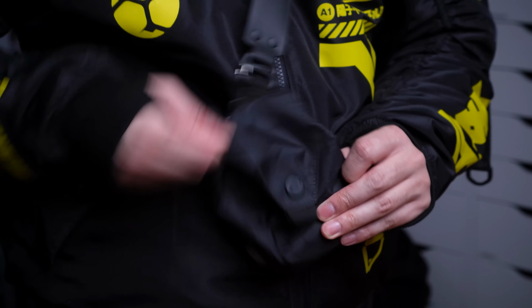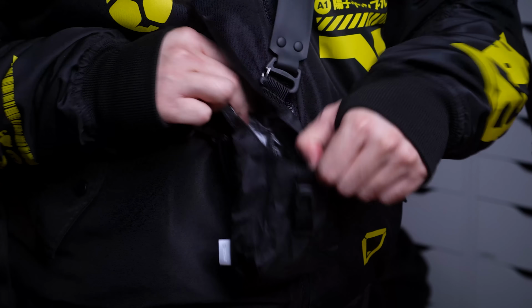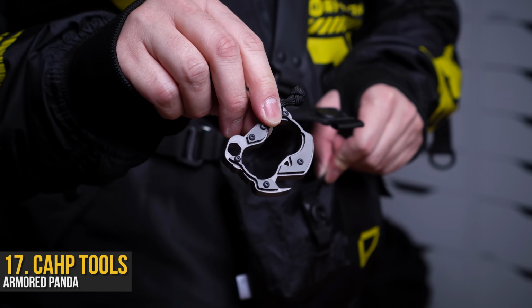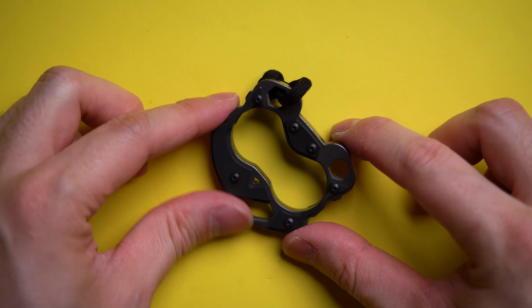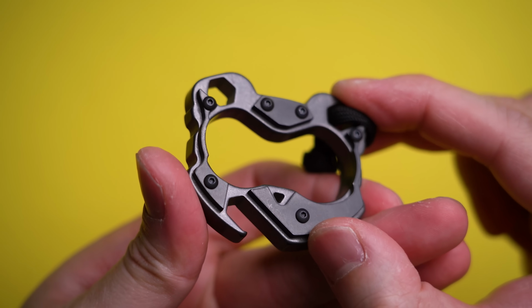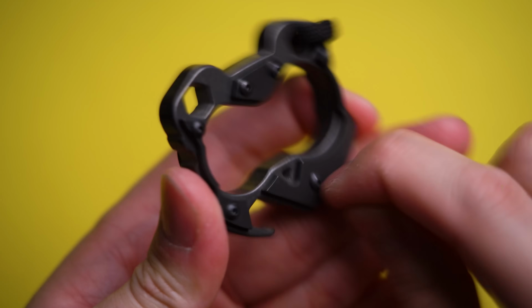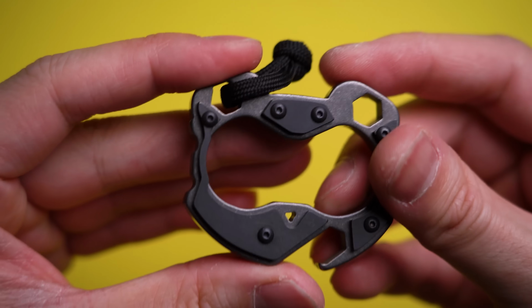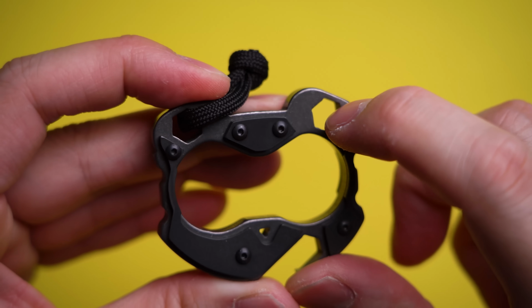But inside here, we've got one of my favorite fidget pieces, the Cahp Tools Armored Panda. While these aren't readily available right now, he creates them in batches, and you'll have to follow them on Instagram to get up-to-date restock notifications. In summary though, this is classified as a NUC. I've got the titanium with Zerk armor patches on it, and personally for me, it's a frickin' looker. It's cute, yet means business too.